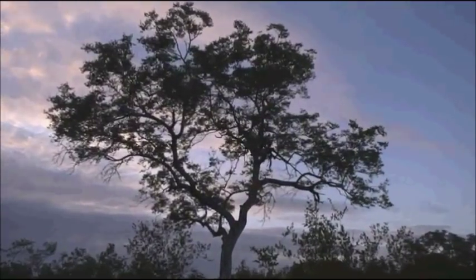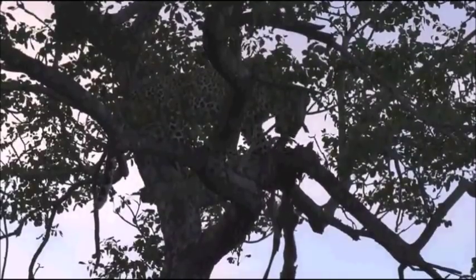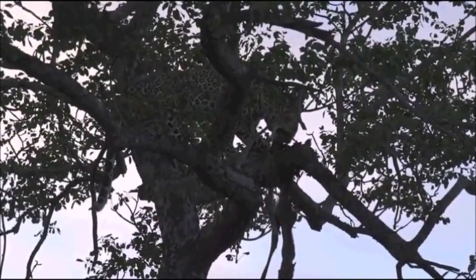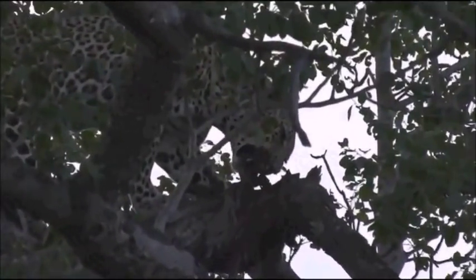For example, this female was probably feeding for a good portion of the night, then she probably slept exactly where we found her for a very good portion of the night, and now, because she's got the meat up there, she has just been relaxing, and now it's time, obviously because the cameras are on her now, she's now gone up to give a little cameo performance.